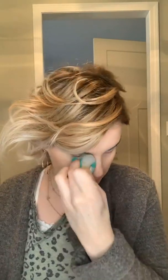Your skin around your eyes is literally the thinnest skin on your entire body. And you want it to have as little product on it as possible so that you get coverage without getting fine lines and creasing, because nobody needs that in their life. Nobody needs it.